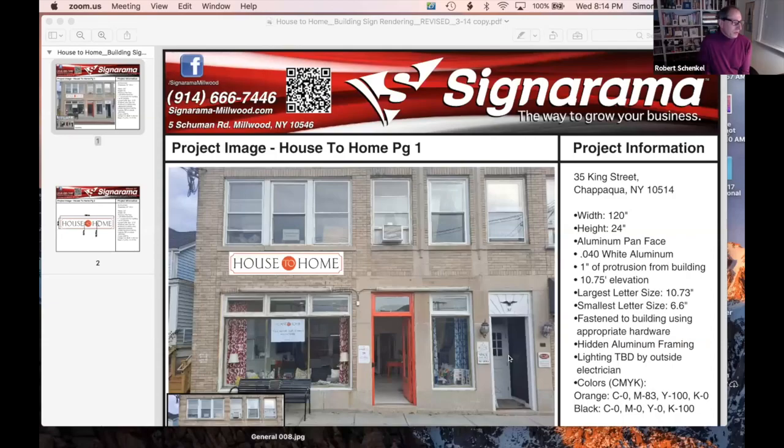Okay, so you pulled the words house and home away from the circle. That was Anne's suggestion. She said she wanted more air between the letters. Right, I would agree. And what is the sign made of again? It's aluminum with hidden fixings, so you don't actually see. You'll see the screws on the side edge, but no brackets.